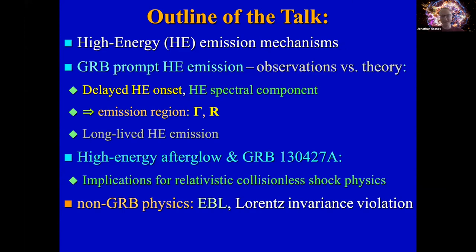that was already discussed partly. So what can we learn from it? And in particular, implications on relativistic collisionless shock physics. And at the very end, I would discuss two things that you can learn from this high energy GRB emission that are non-GRB physics, essentially about the extragalactic background light and Lorentz invariance violation.